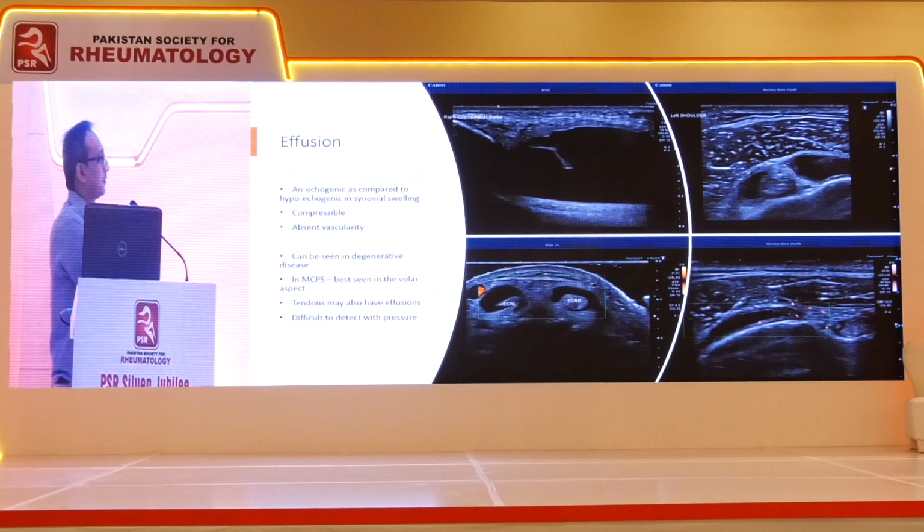Another feature of inflammation is the presence of effusions, and here are a few examples. Again, the key thing is compressibility. Where there is fluid, it can be compressed. And the second thing is that within the fluid, we will not see growth of blood vessels.